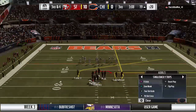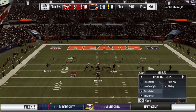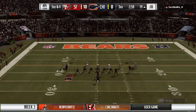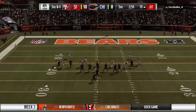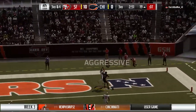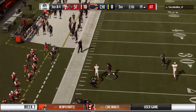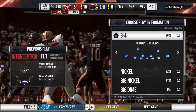The Bears on 3rd down, 2 for 5 to this point. This is 3rd and 4. Now Trubisky. Jones, and it'll be intercepted. Snags it for the pick. And he will take it out to the 25-yard line.